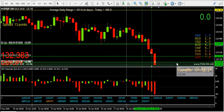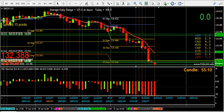Target was the daily low, old support. The FXI pivots aren't on this particular time frame. They are now, and you can see we've got S3 here as well. We busted, there's the daily pivot, we busted S1, busted S2, busted S3, and we're still going down now.